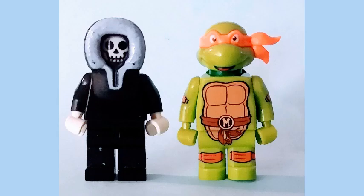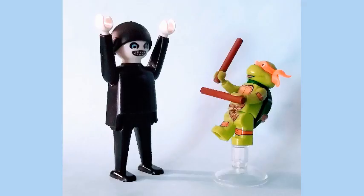Here we can see Michelangelo in his bag. Here he is in scale with Lego minifigure Jerry, about the same size. And then here he is beating the living crap out of Playmobil Jerry with a couple of sticks from the extra parts box. And again, I think Michelangelo looks a lot better with Playmobil scale, as in the comic when they were associating with humans like Casey Jones and April.